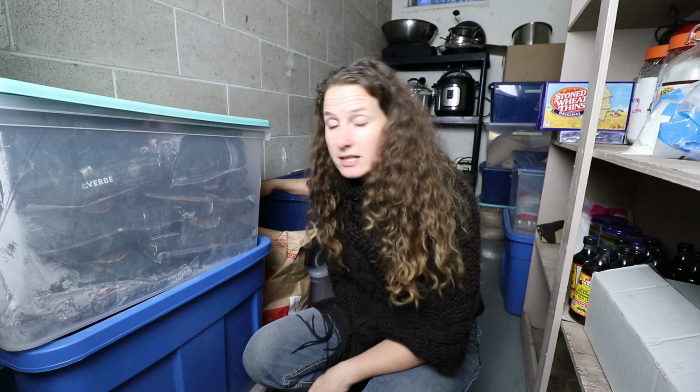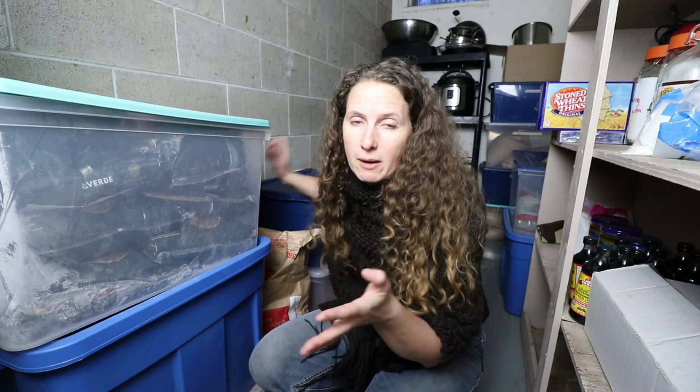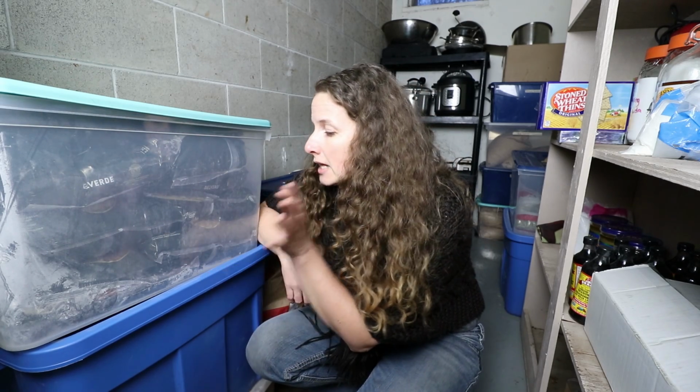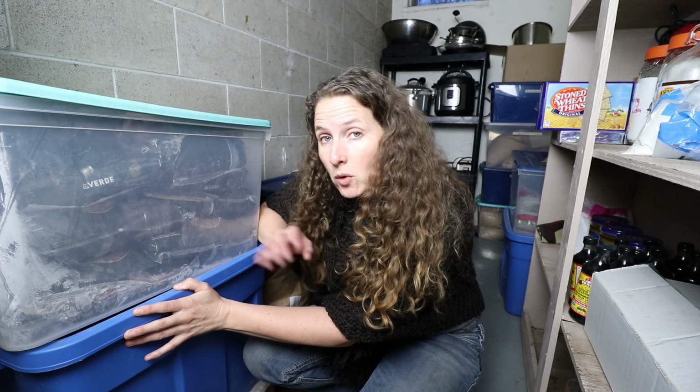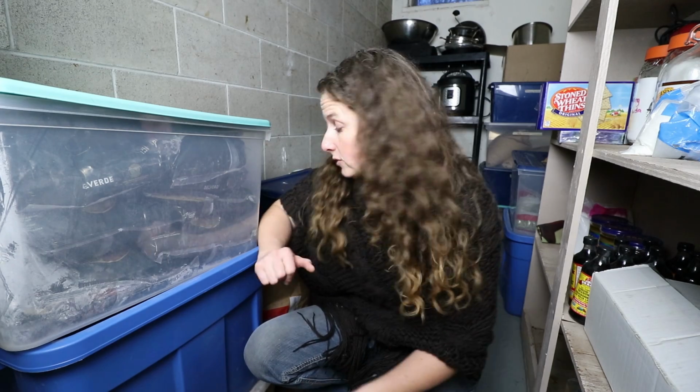I've been storing food like this for a long time, and the only thing that I've had go bad is whole wheat flour. Whole wheat flour really should be used within 6 months. It goes rancid pretty much right after that. So that is something that you want to think a little bit more about when you're storing. If you are planning on storing it for 12 months, then you do want to get a little bit more picky about how you store that.